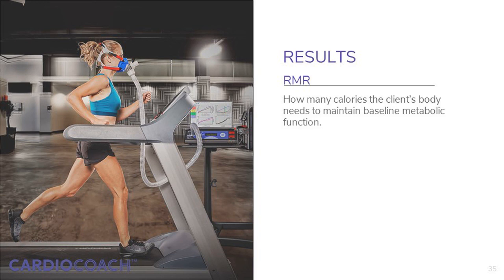Most often trainers and nutritionists will use predictive formulas to determine caloric needs. And while this may work for some clients, more than 40% will have caloric baselines that are significantly different. So what does that mean? It means that you may unwittingly recommend too many calories, undermining weight loss efforts, or too few calories, which can leave a client feeling deprived and metabolically unhealthy.